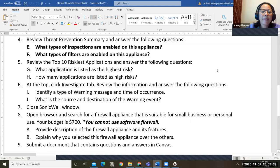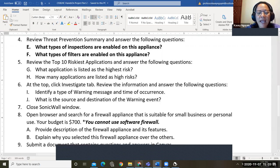So, okay. What I want you to do is to look at the warning message and tell me the source and the destination. And from the perspective of a professional, we want to look at that, monitor that, and see if that's something we need to address right away. Okay. So after looking at the Sonic Wall, you can close.